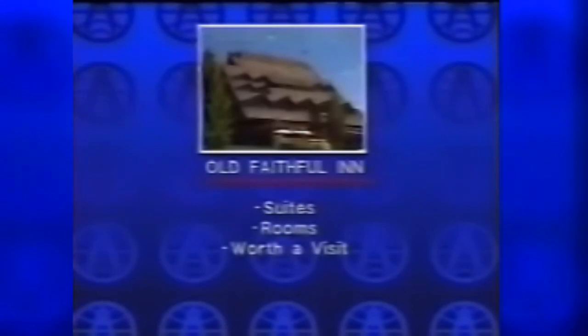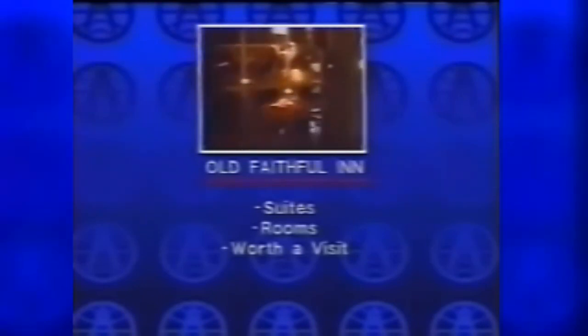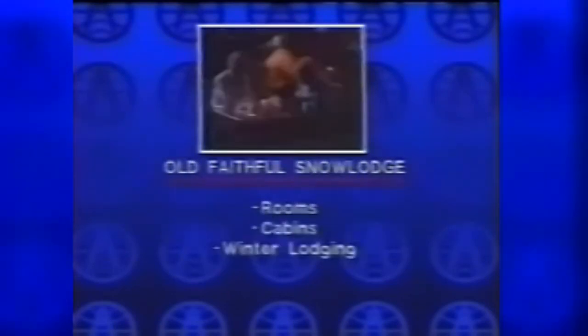The Old Faithful Inn, built in 1903 and 1904, is worthy of a visit, even if you don't plan to stay. The Old Faithful Lodge has a wonderful view of its namesake geyser. Guests stay in vintage cabins, with or without showers, at moderate prices. Old Faithful Snow Lodge and cabins are the only accommodations available during winter months.